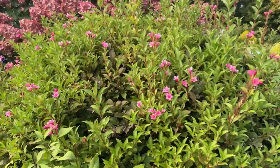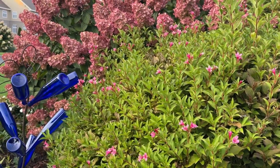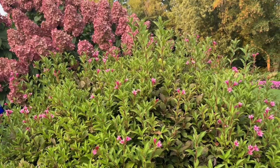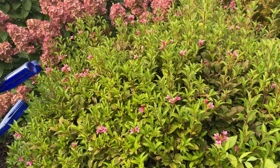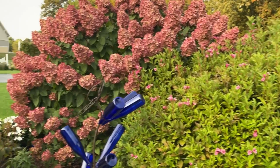Sonic Bloom Weigela putting on just a few little reblooms. This shrub will bloom two to three times throughout the season, the first bloom being in the spring, and then the second and third blooms being throughout the summer. So this is kind of a very late bloom, but nonetheless, it's giving us a little color right now.